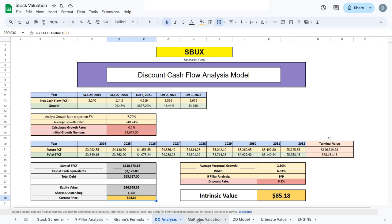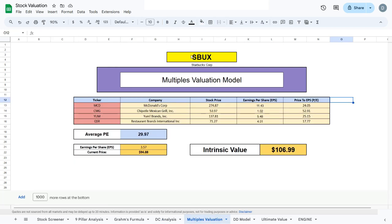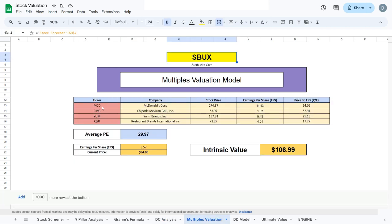Now jumping to our third valuation model, which is the multiples valuation model, and here we will compare Starbucks to its competitors such as McDonald's or Chipotle. So we will take these companies' stock prices and divide by their earnings per share to get their PE ratios. We'll then average out these PE ratios and multiply by the earnings per share of Starbucks to get an intrinsic value of $107, which is about $10 higher than the current trading price, showing us that compared to its competitors, Starbucks might be slightly undervalued.